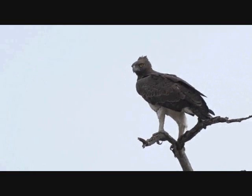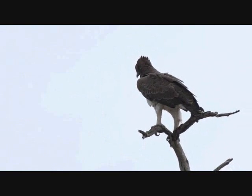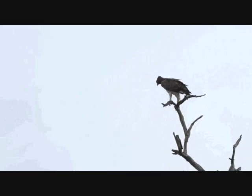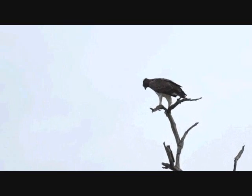They'll also hunt birds. Martial eagles may even hunt guinea fowl and ground birds. And there have been reports of martial eagles killing small antelope, so young newborn impala, for example, impala lambs, and maybe the odd steenbok, a little antelope called the steenbok. Martial eagles will also hunt them.